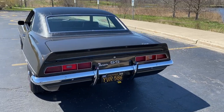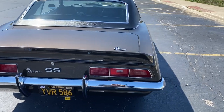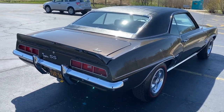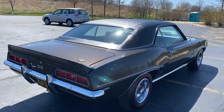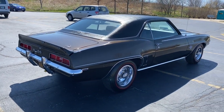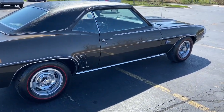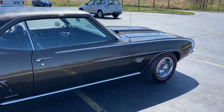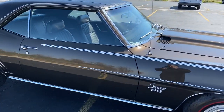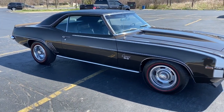And I'll explain a little bit more here. The chrome on the car is in very good condition, and actually everything is in very good condition, okay? All the stainless steel trim around the entire car. Wheels and tires are new. I have a receipt for a lot of the stuff that's on this car.